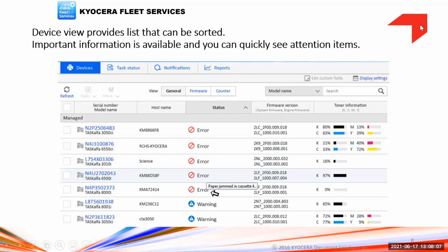So moving on, this is your device screen you're going to have when you first log in, and this is going to show you your status of everything going on. You see here in the upper left, it'll show the machine. It's going to have its serial number and the machine type. It has the host name. You can put in departments there if you want. It'll show if it's in an error status. You have an error status in the first 5, and then you have 2 of them that are a warning that something's going on. Most likely that it needs toner.